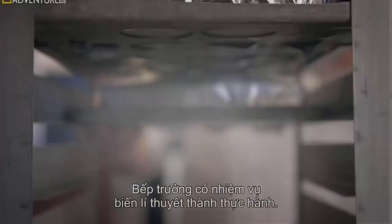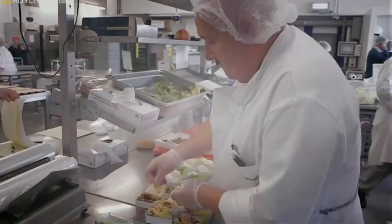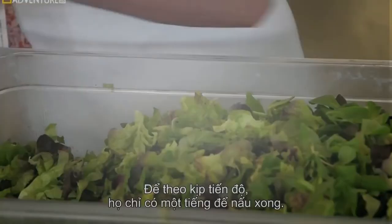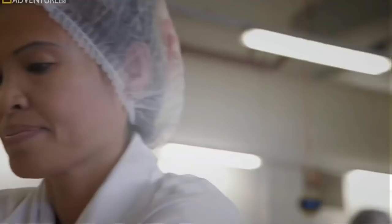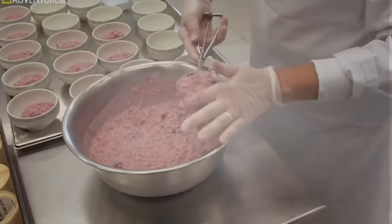It's the chef's job to put all this theory into practice. A little over 24 hours to departure. To keep to schedule, the team has 1 hour to finish cooking. Time to get dessert on the table.